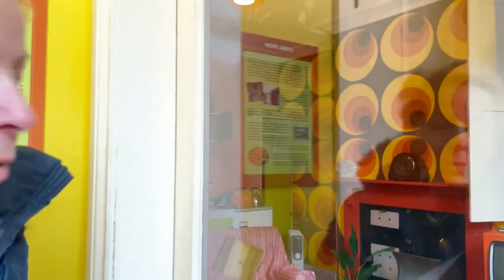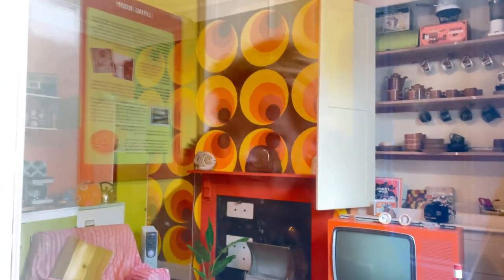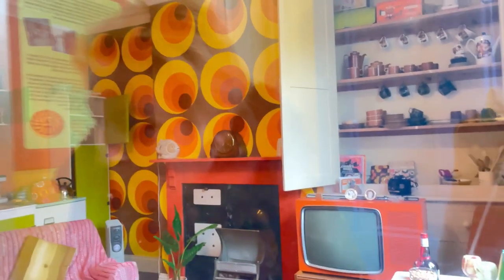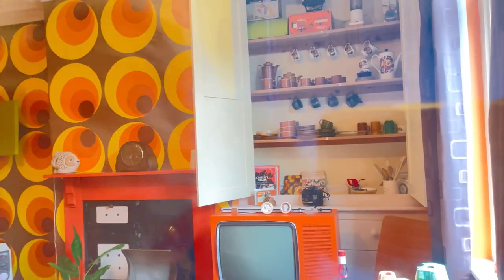Yeah. Coming into this one, we're into 1975. I can honestly say that my house looked nothing like this where I lived in 1975. Yeah, we had the big telly, but it wasn't orange. So I think in the 70s you did tend to get gaudy colours. I mean, look at that wallpaper, you could have hallucinations with that. You could just being in that room.